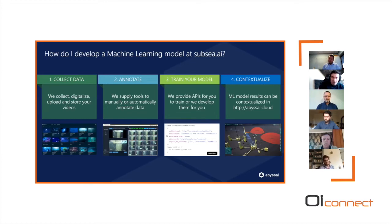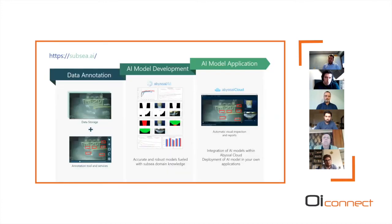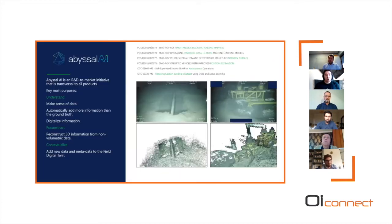I'll give you lots of examples after these slides, but we essentially collect the data by post-process. We can take legacy videos from our customers, essentially terabytes of videos, and we then create tools for our users to annotate, so essentially to create all sorts of different models. Then we help our users train the model and contextualize the result in a 3D environment. That could be volumetric reconstruction, which I'll show you. So these are the examples that we've done in the past, in all sorts of situations.